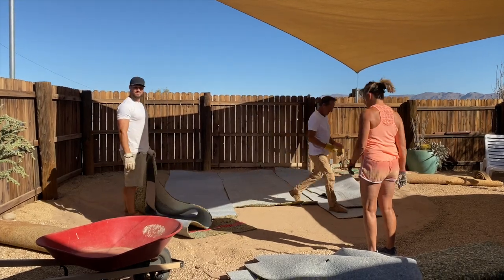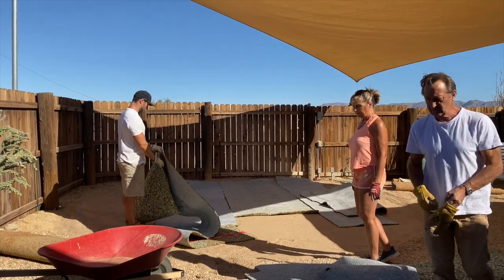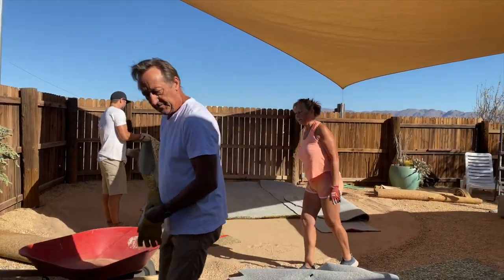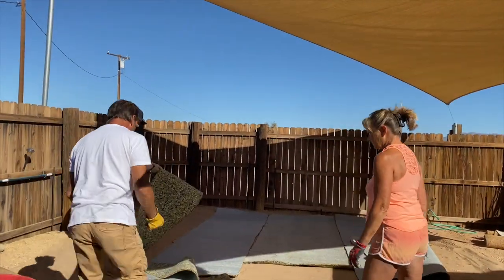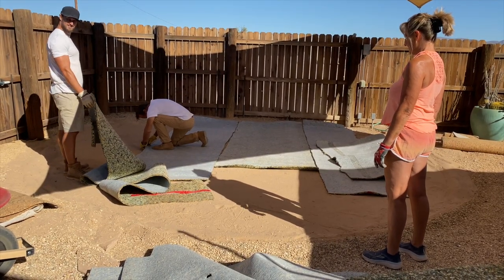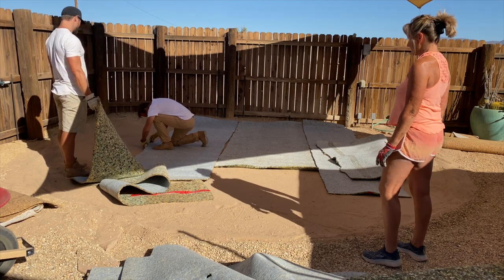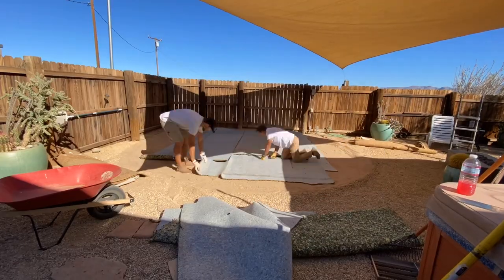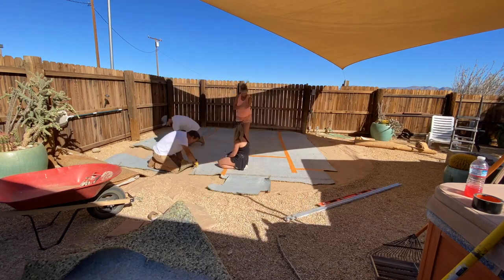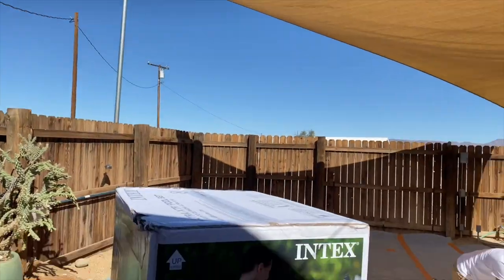Here we go. There's one here. Putting the carpet down for the new pool. Refurbishing the foam from the carpet inside. Mum came up with the genius idea that we tape it all together. All right, so here's our new pool.